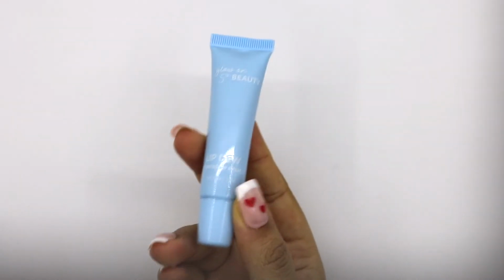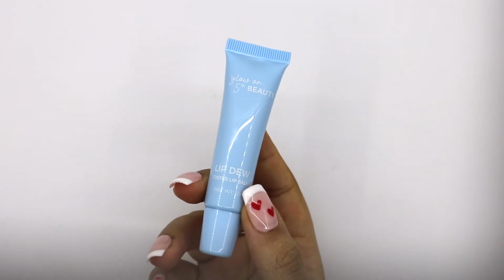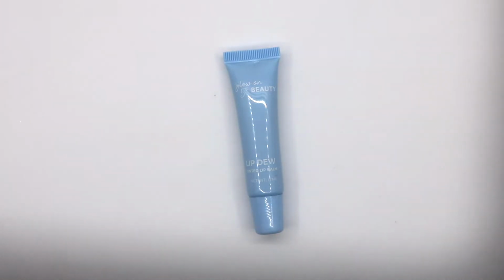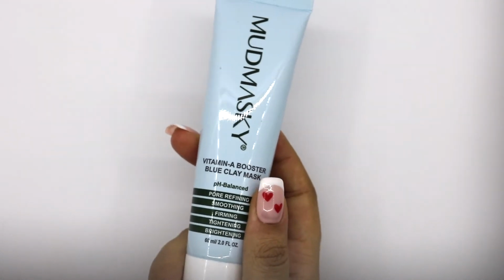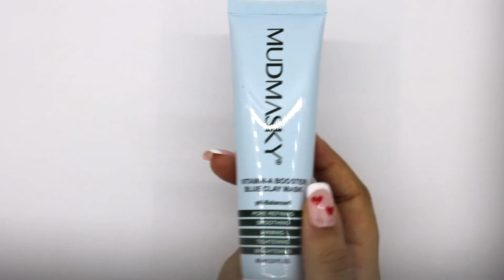So this here is a lip dew. It's a tinted lip balm, an ultra moisturizing lip balm that helps soothe and smooth dry lips. So directions, it says here, apply moisturizing lip balm as needed, can be used day and night. So this, I am super happy this is in here. I have used this brand before, many of their products, especially like their serum and stuff like that.